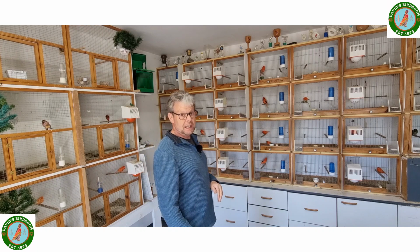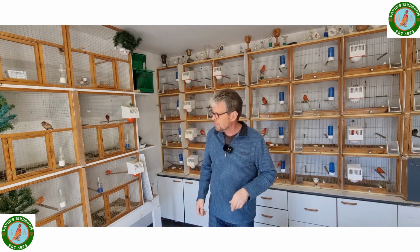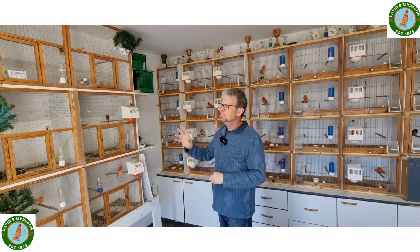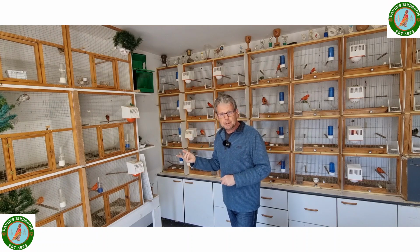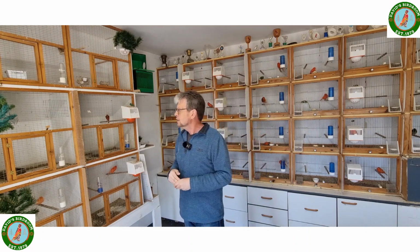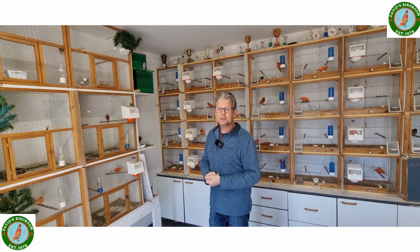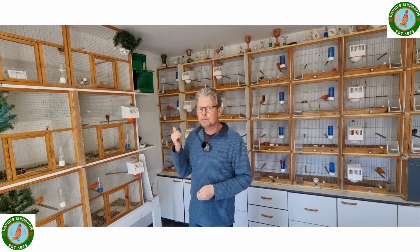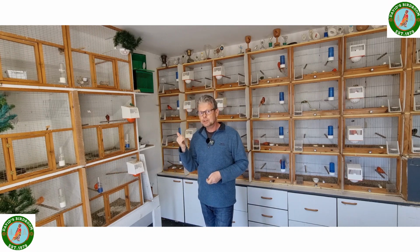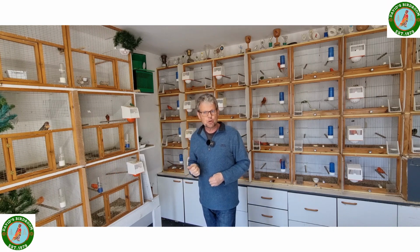So other than that, with the canaries, all's good. Native birds have all been put together and are getting on well. No nest building, nothing like that to start, so no fighting. They all seem to have got on with each other. Looking good. The birds in the outside aviary, although it's been still very cold, have paired all up, keeping together and doing well.